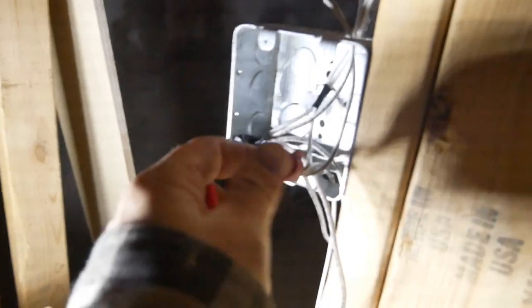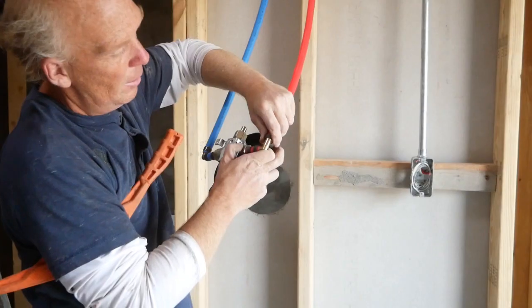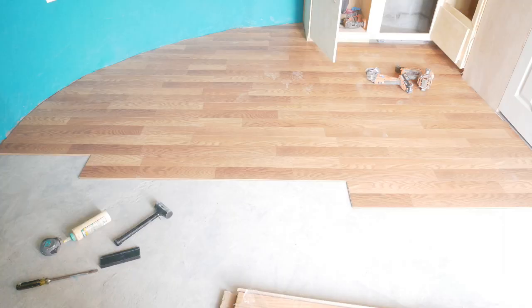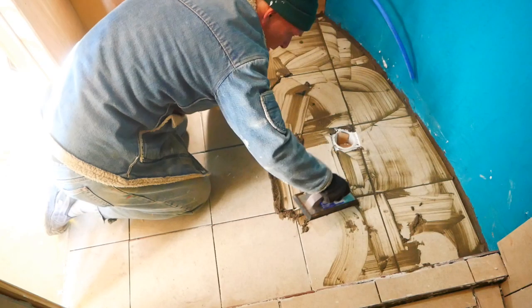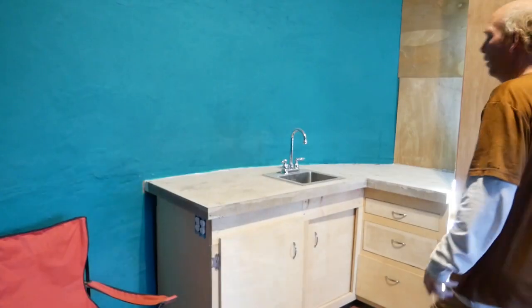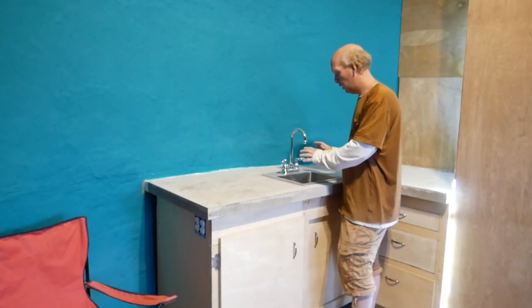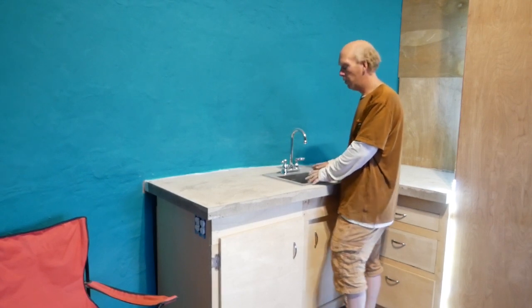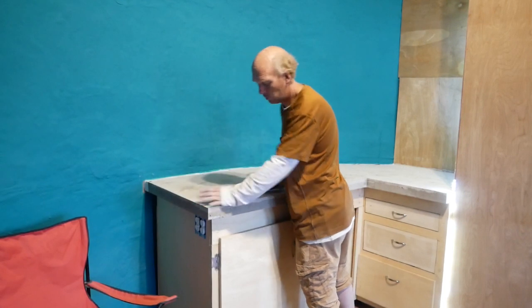You're going to learn how to put in the wiring of that structure. You're going to learn how to put in the plumbing. You're going to learn to put in the flooring, the toilet, the sink, the tile, the faucets. You're going to learn everything that you need to know to make a house that is actually livable in a first world standard of comfort. And you're going to gain the understanding to do that with your own hands.